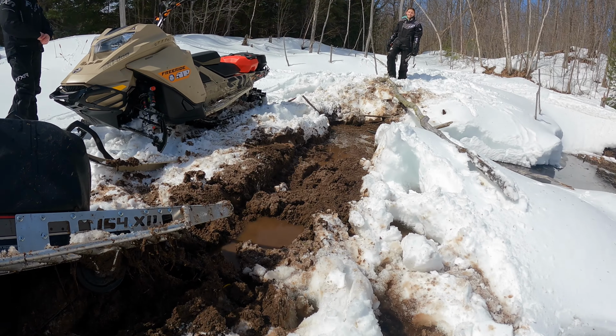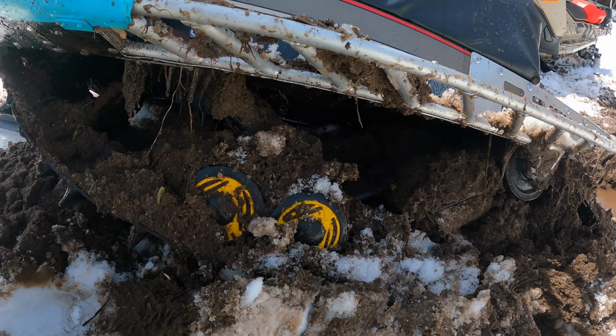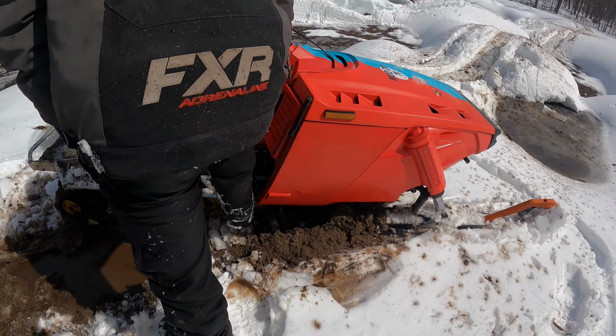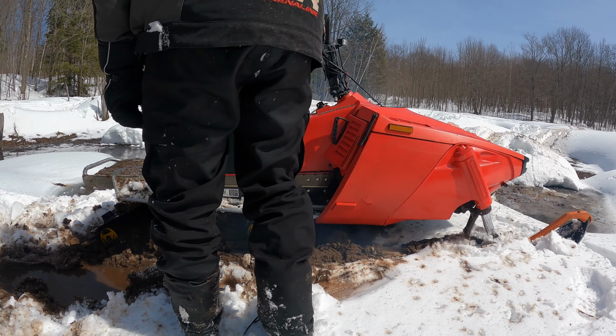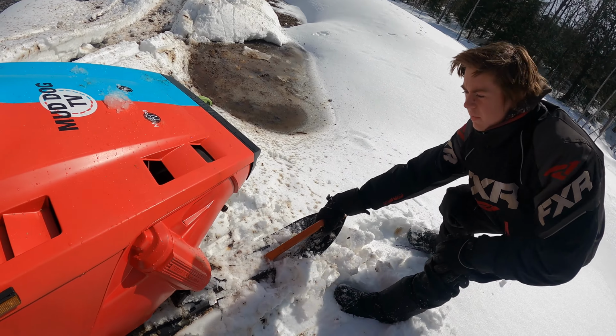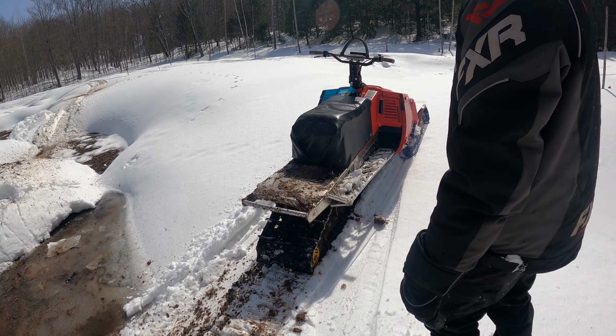Well, guys, this is the type of terrain you take your snowmobile through. She's a bit caked. Oh, wait, okay, I can do it. See? AJ did it, guys. I've never slid this muddy before. The thing's like brand new, too. I told you. Easy on it for a minute.